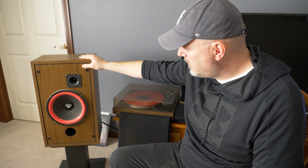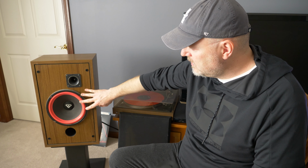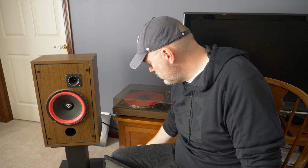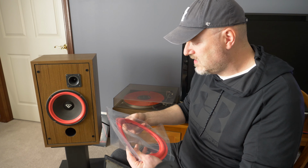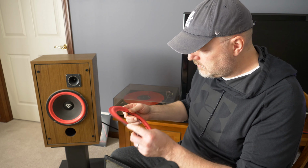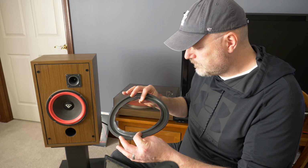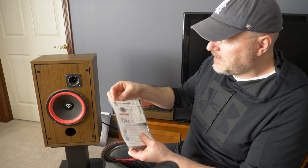Again, these came from Germany. They were given to me because the woofers, obviously, the foam had degraded. And this was actually my first time refoaming a woofer. You can get these kits online from a number of different retailers with a very authentic Cerwin-Vega surround foam. These ones came from Simply Speakers.